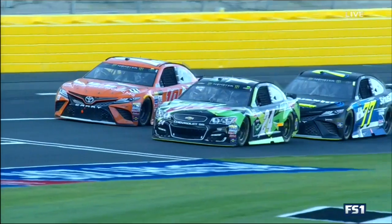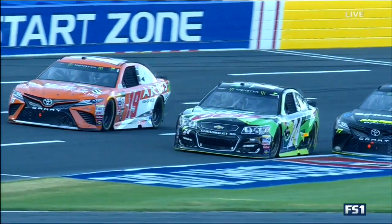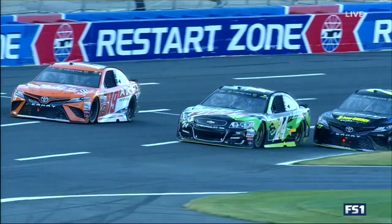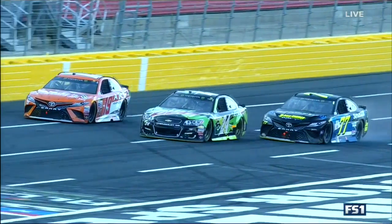But you know what I like? Daniel Suarez in the 19. He's the old man of this group at 25. Young guns indeed. Wow. He didn't have anywhere to go. He had a heck of a head of steam. Is he to run off the grass or run in the back of that 24 car?